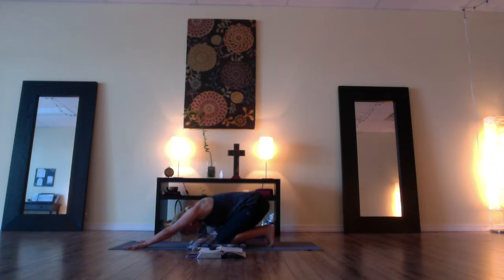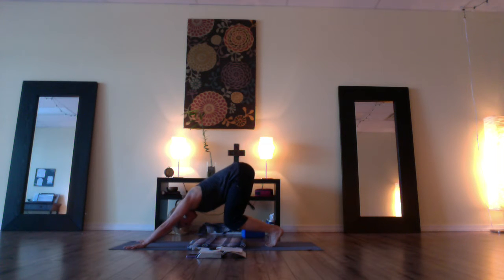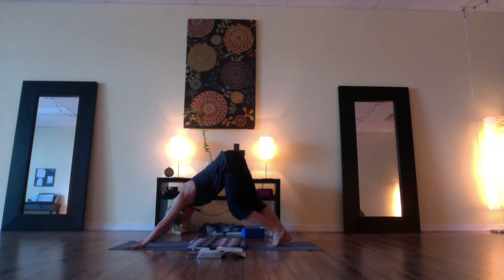On your next inhale, press into those hands, begin to lift the knees. So we're going to lift the knees and the hips to a modified down dog or a bear pose. And just go ahead and walk it out. Releasing one heel, then the other. Make sure your biceps are alongside your ears, so check in. Crown is moving toward your thumbs, but your chest is moving back toward your heels.